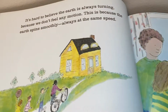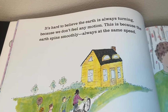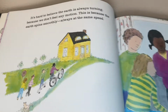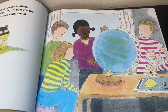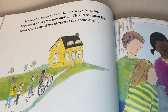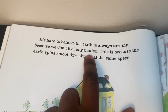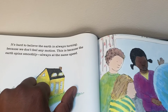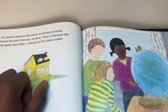So right here it says, it is hard to believe the Earth is always turning because we don't feel any motion. I want you to turn and talk with somebody that you're reading this book with or listening to this book with, and talk about the word motion. What does the word motion mean? It says we don't feel any motion. This is because the Earth spins smoothly, always at the same speed.